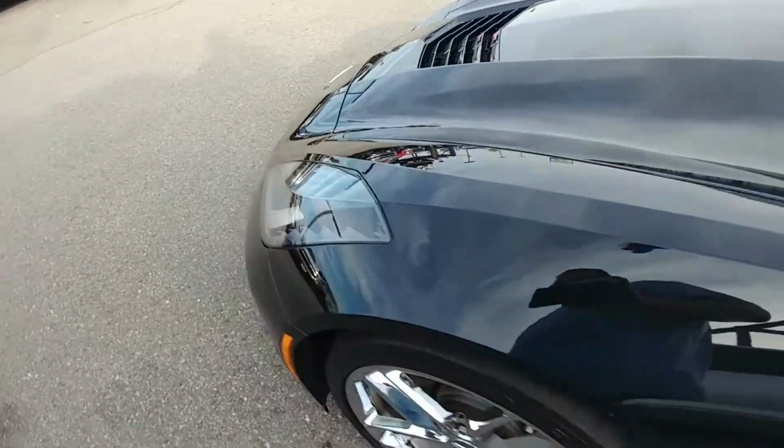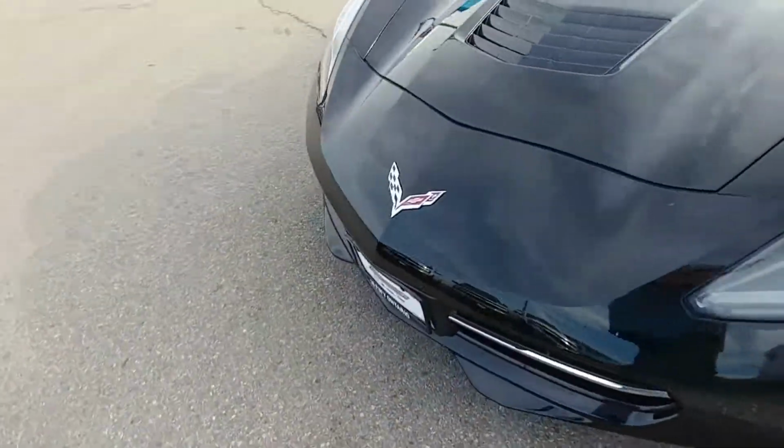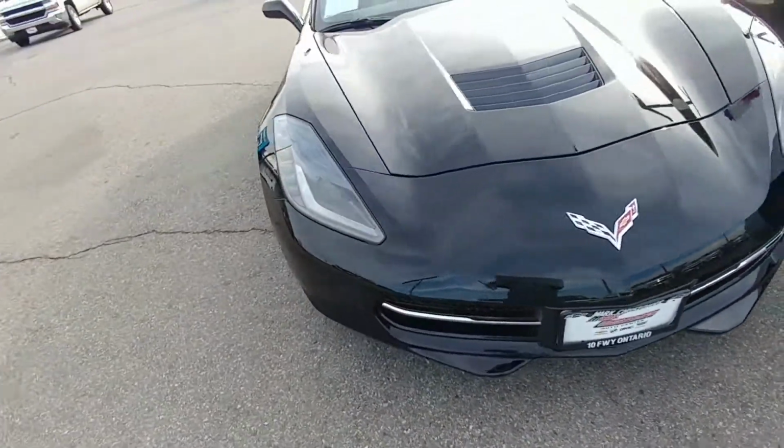But anyway, folks, here's the good old Stingray. So we'll see what happens.